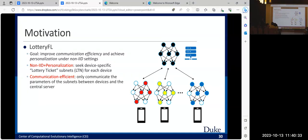In this case, only the red dots, the yellow dots, or the blue dots. So on each location, they may share the same value among all these neural networks, but they just use a different topology or different subset to realize the personalization. We call this the lottery ticket network. By doing this, we can satisfy the personalization with a non-IID setup, and we make the communication relatively efficient because we don't transfer every single weight or every single gradient corresponding to the parameters in this neural network. We only need to transfer the updated parameters corresponding to a different device.